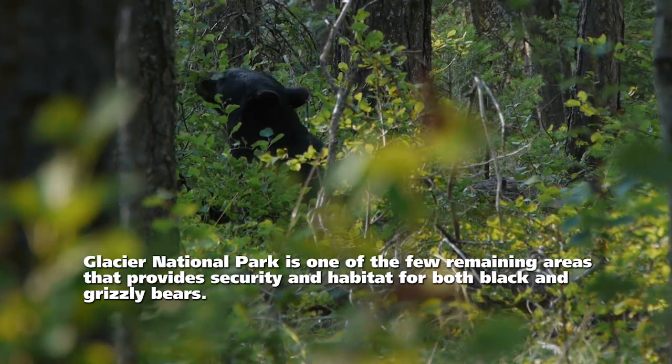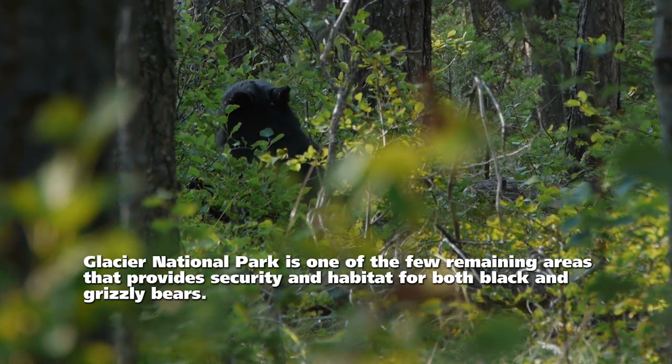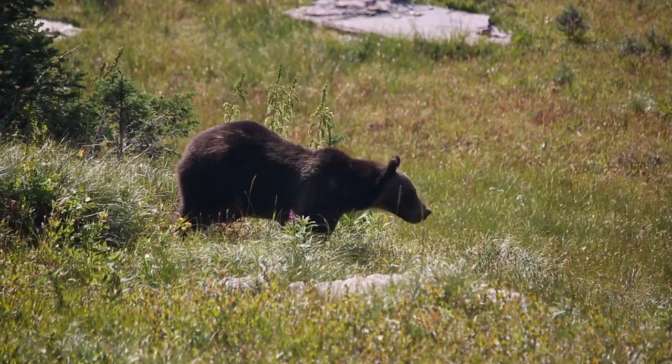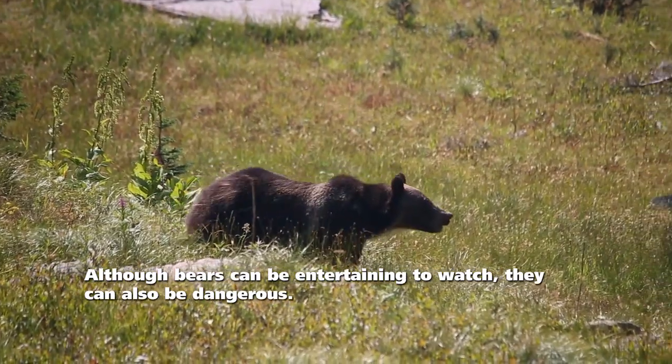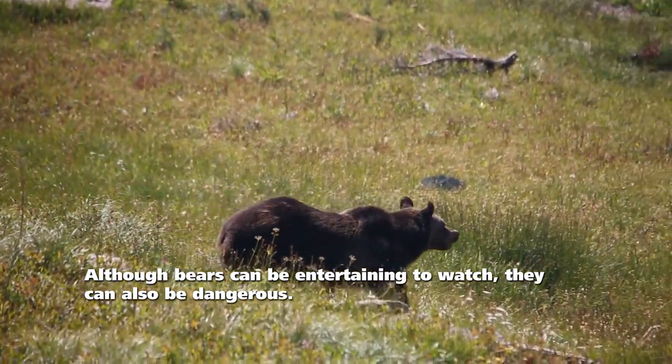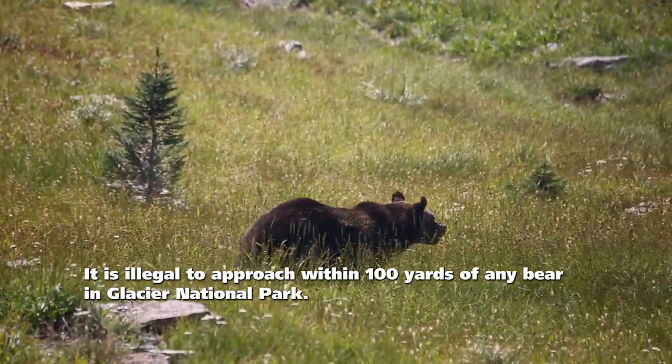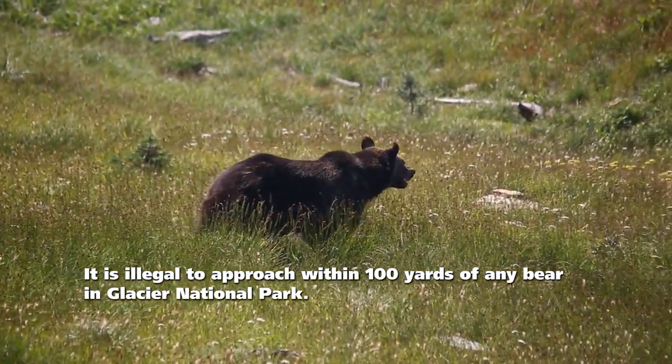Glacier National Park is one of the few remaining areas that provides security and habitat for both black and grizzly bears. Although bears can be entertaining to watch, they can also be dangerous. It is illegal to approach within 100 yards of any bear in Glacier National Park.